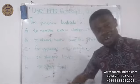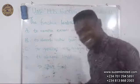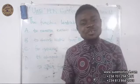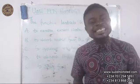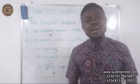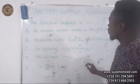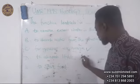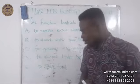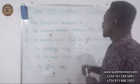But let's look at the other options. Option D, to absorb light. Light is absorbed, used mainly for what? Photosynthesis. And light is absorbed through the what? By the what? Chlorophyll. Chlorophyll is found in the what? Chloroplast. So light is not absorbed through the what? Lenticel. This one is not correct.